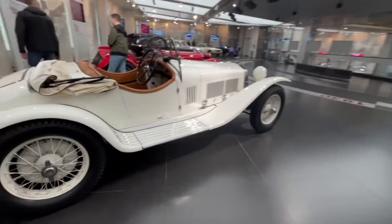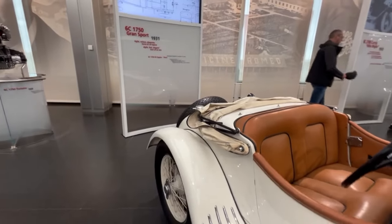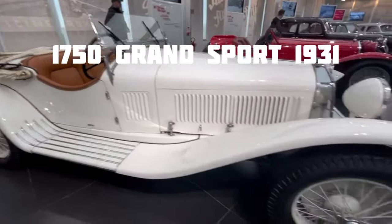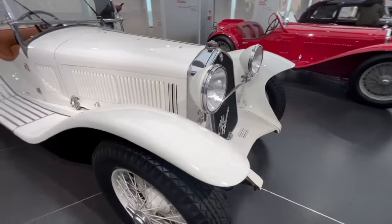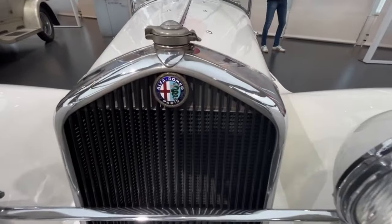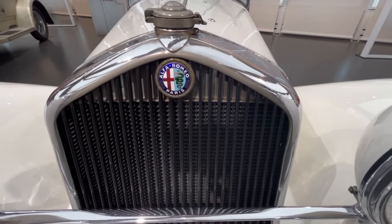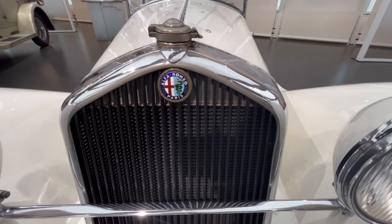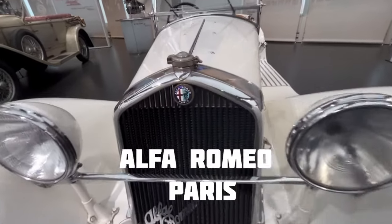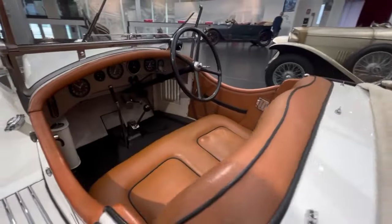And then we move across, and here we have a spectacular convertible. This is the Alfa Romeo GC 1750 Grand Sport 1931. And you can see the badge has changed here, and that was all because of taxes. So most of the rich people were the only ones that could afford these cars, so they registered them in Paris and got a tax relief. So that's why it's called Alfa Romeo Paris. I'm sure the interior has been redone.